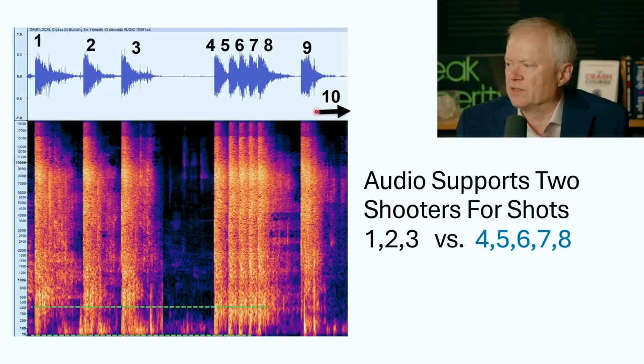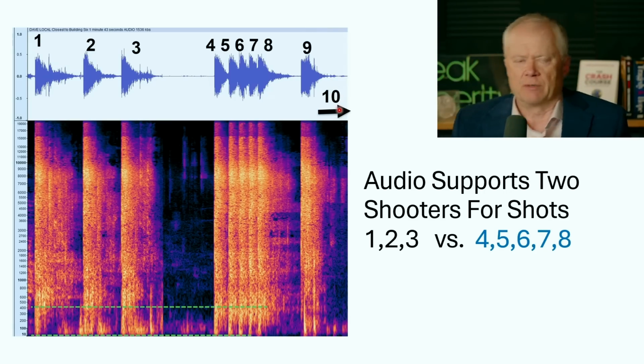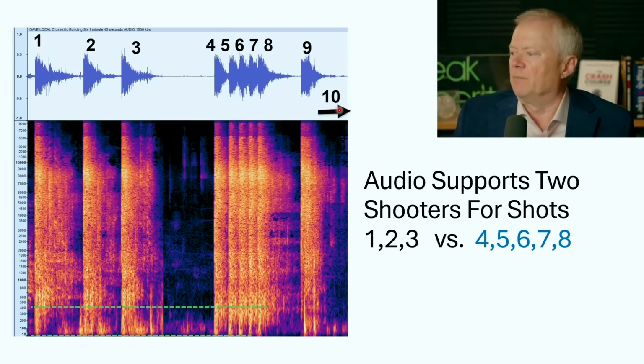And by the way, shot 10 on this is 10 seconds later. Like, the action's really over, and somebody's like, I better get in on this game. Pew! Sends a round in hot after everything is over. So we can account for those rounds later.